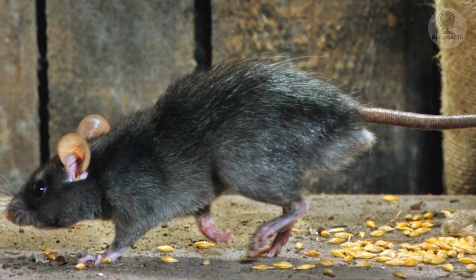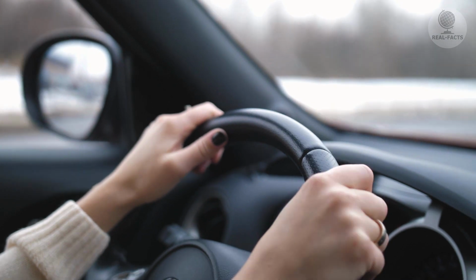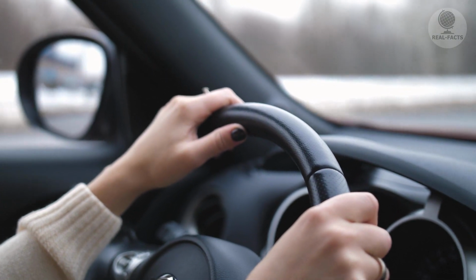The rat ran away, but Jude saw with horror that Mrs. T had lost her forelimbs. The rat managed to gnaw them off. Without a moment's hesitation, she grabbed the turtle and took it to the veterinary clinic.